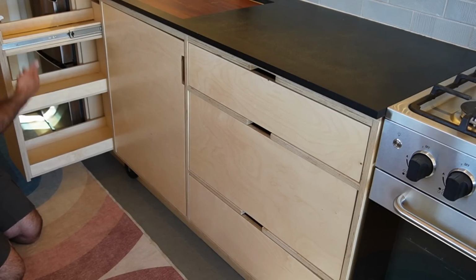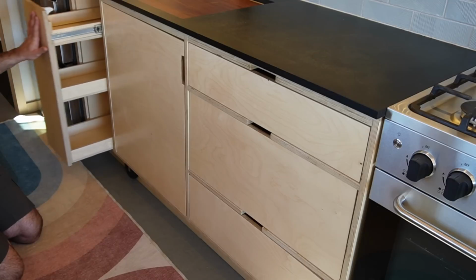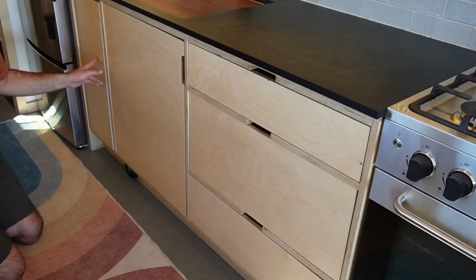To the left of that, the last unit in this lower stack is our pull-out pantry. And it's a shelf-style pantry that slides out here, and it's got the locking Jambini latch on the top to keep it from opening when you're going down the road.